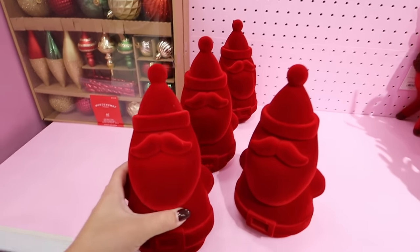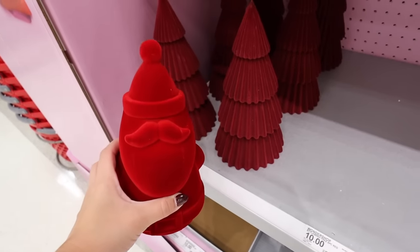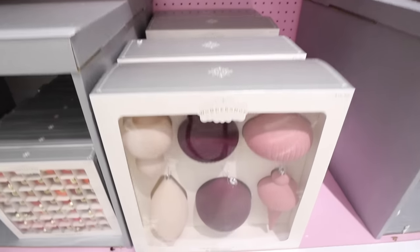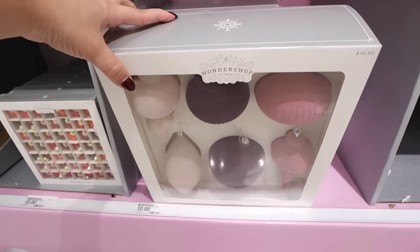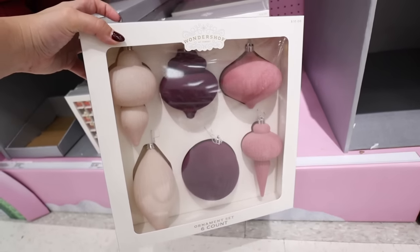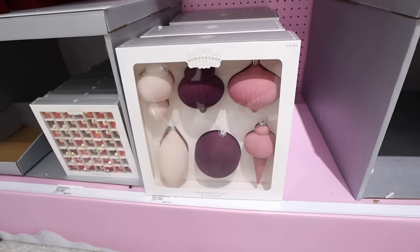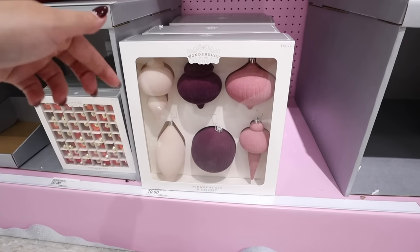This flocked Santa is a little bit of a brighter red compared to the tree, which is more of a true burgundy. And then also flocked right here are these flocked ornament sets. These come in a couple different colors. These are definitely going to be super popular. They have this color. I'm going to have them all linked down below. I think they're all under one listing.